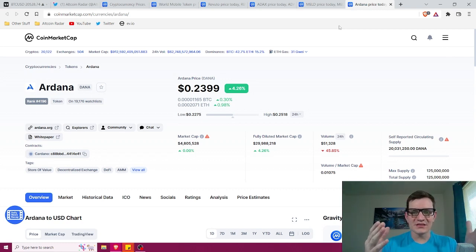I'm not saying any of these coins are going to 100x in 6 months. I'm not even saying that they're going to 100x in 1 year from now. I'm saying at some point in the future, I see no reason why these projects can't do a 100x within the long-term future here, you guys.